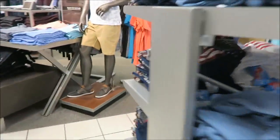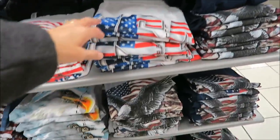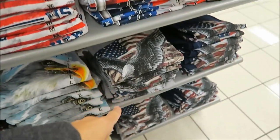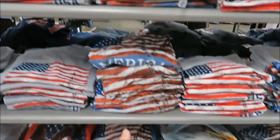We'll see what they have on the other side. They have a lot over here too. Yeah, I just like the solid USA and not all this. They have eagles, lots of eagles, freedom, liberty.